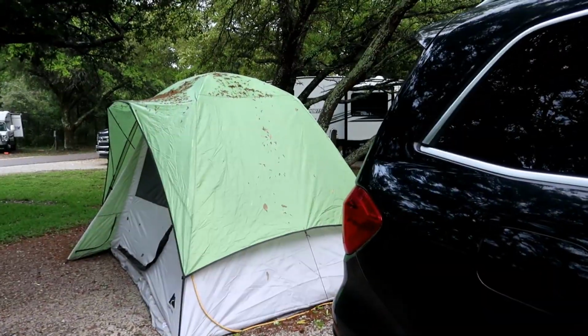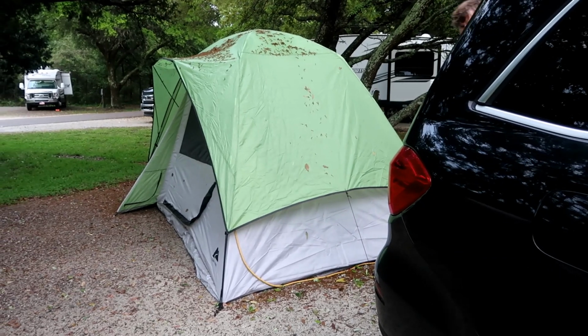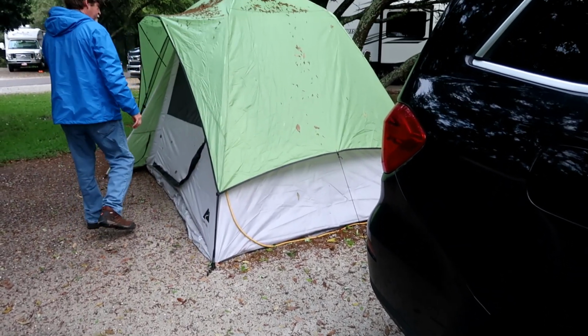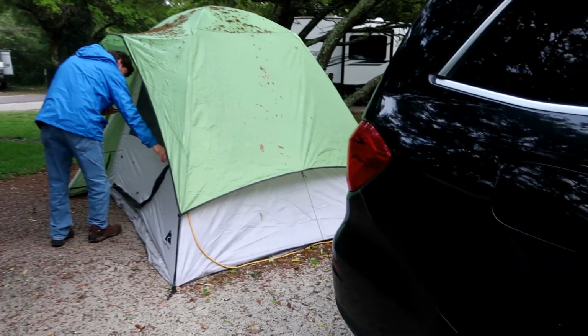Our tent survived the windy day. So it's 7:03. We're back at the site, and I can already see, oh my God, mosquitoes everywhere. We are now in the tent. We are going to finish up our dinner.